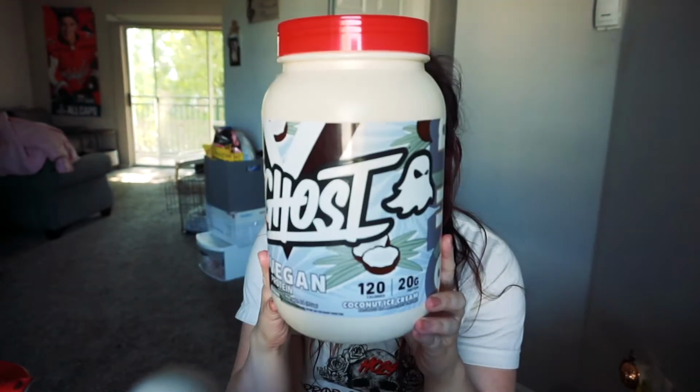The next brand that I want to talk about is Ghost Protein. I have this empty Ghost container that I finished. It is the coconut ice cream flavor. I have tried 3 of their vegan protein flavors and some of their whey before when I could have it. I've tried coconut ice cream, peanut butter cereal milk, and I believe their chocolate cereal milk. In terms of flavor, I'm going to give the coconut ice cream one a 10 out of 10.